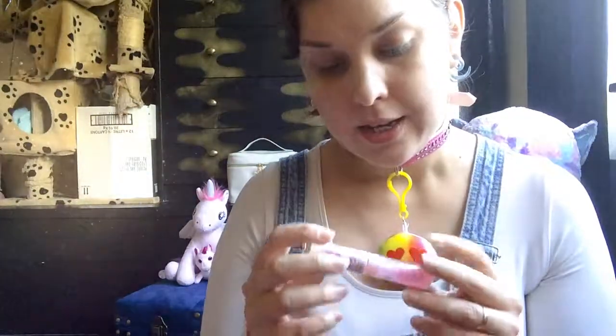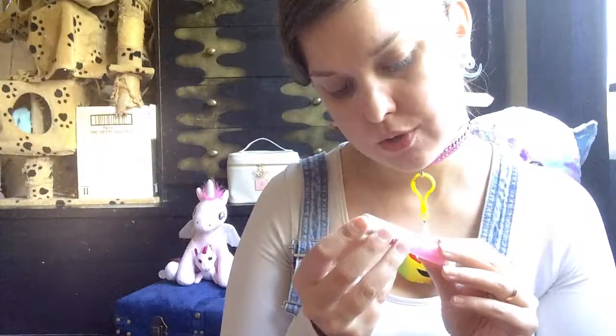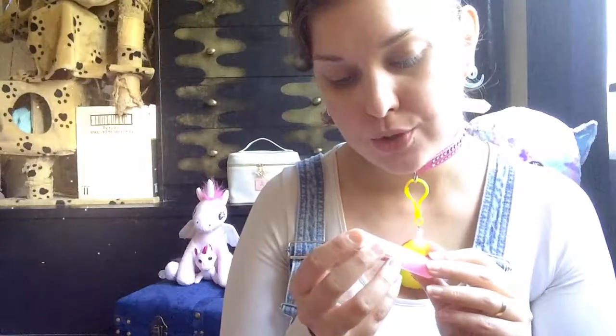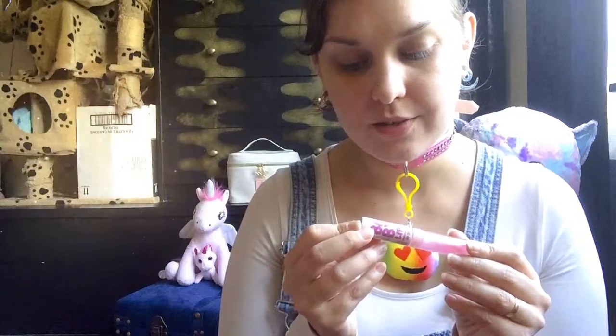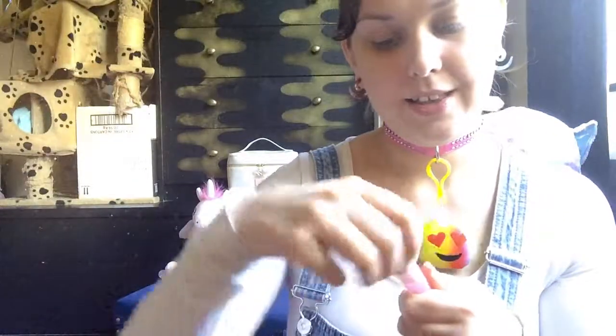Lemony lime, I think. And of course the last of these. And let's wipe it off. And for now, we're just going to put it in here and try our last of the Maybelline Baby Lips. It's Baby Lips moisturizing lip gloss 10 Fuchsia Flicker. And it's like glittery and pink. And let's smell and try this one.